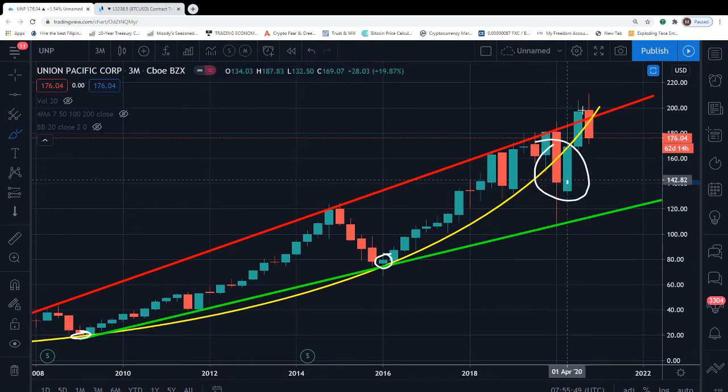But look, it quickly recovered back above that parabolic curve. And as of now, we're trying to figure out if we're going to stay above that line or if we're just going to close below it.